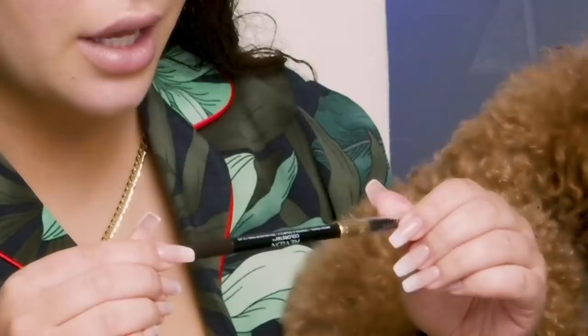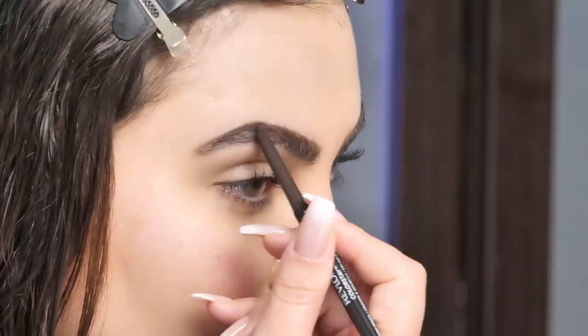The first thing I do is going to be brows, and I am using Revlon Color Stay in dark brown. I always like to go in on my arch first. Notice how I'm not wearing tapes. Are you guys not proud of me? Some of you guys have been going in on me in the comments thinking I wear them every day or something.